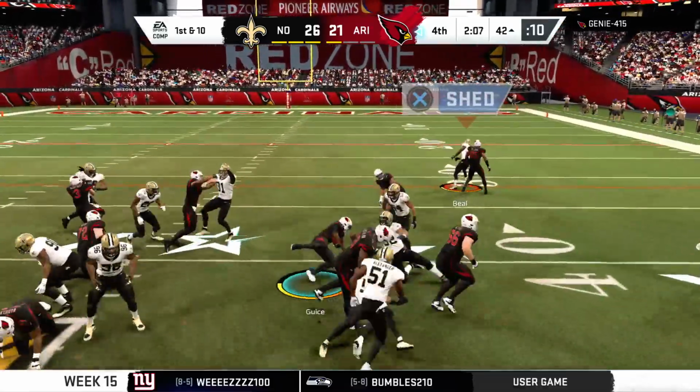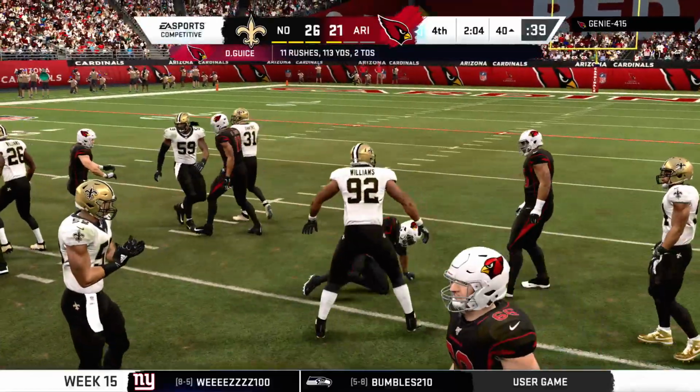Now a handoff. Right side, it's Geis. Not much there. Maybe a couple as he's taken down at the 40.